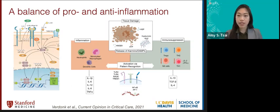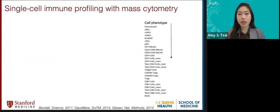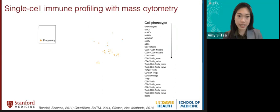Therefore, it's important to be able to study the immune system at a single-cell level and understand the function and role these cells play in the development of adverse outcomes. Luckily, this type of high-resolution study is now possible with mass cytometry. Using up to 50 phenotypic and functional markers, we're able to classify most of the major innate and adaptive immune cell subsets and quantify their abundance.